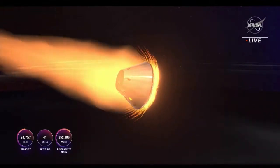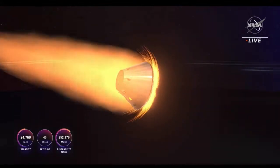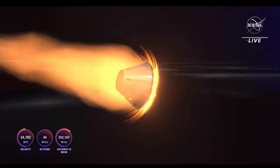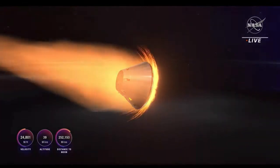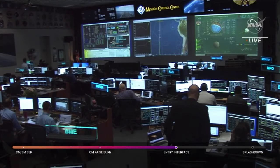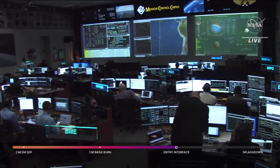Again, this is a visualization of what should be happening with Orion at the moment, although we are in a blackout period that should end about 3 minutes and 15 seconds from now. Once we emerge from this first blackout period, we'll conduct the skip entry maneuver that will further dissipate heat and energy and begin a very, very dramatic reduction in the velocity of Orion as it approaches its splashdown site.